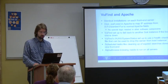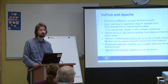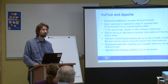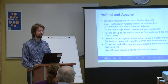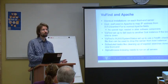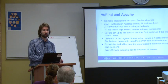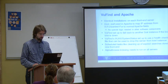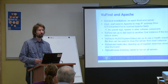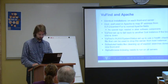Alpha browse indexing needs to run on all servers. We don't actually use it at the moment, but if it's used, it needs to be handled on all the servers. Or you could also, I suppose, run it on one and distribute the index files to other servers. But there is no mechanism to automatically replicate them.